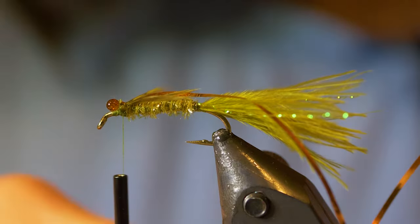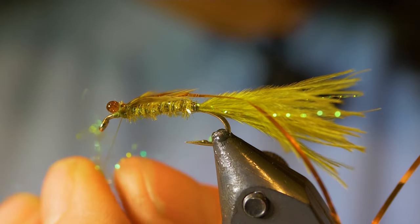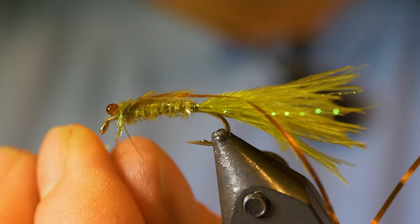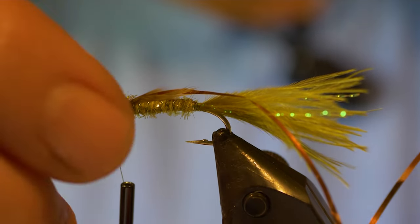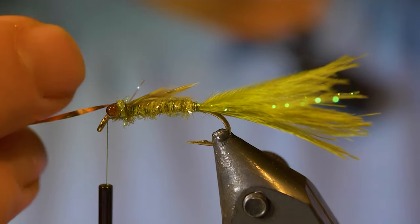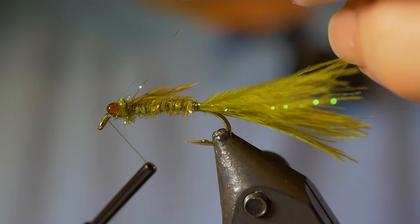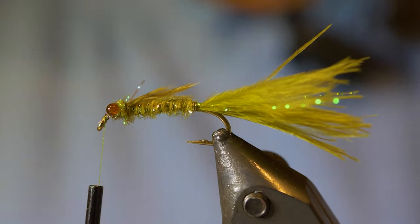I just took that tinsel and moved it backwards so I can put my ice dub in there. I'm just taking a very, very small amount. You don't need much. It's just to give it a little bit of flash. Like that. Then just take your wing case and fold it over the top. Go ahead and snip that off and whip finish.